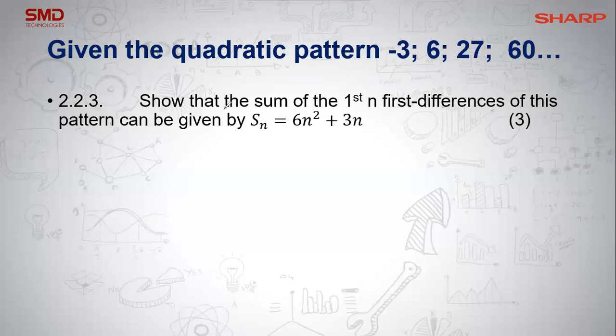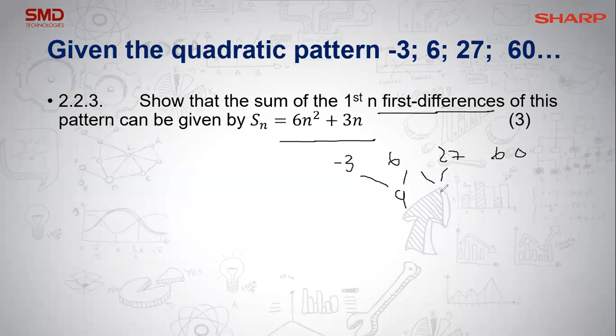Okay. So then it says, show that the sum of the first differences of this pattern can be given by 6n squared plus 3n. Okay, so this sounds more complicated than it actually is. Remember we did this, okay? So we had minus 3, we had 6, we had 27, and we had 60, right? And then we had 9, 21, and 33, okay? And then our sum of our first n differences.